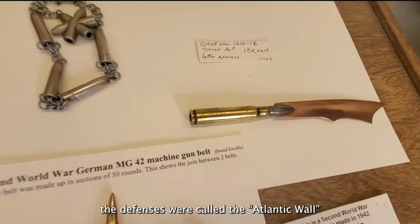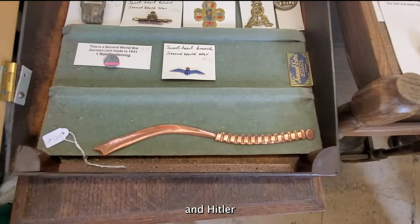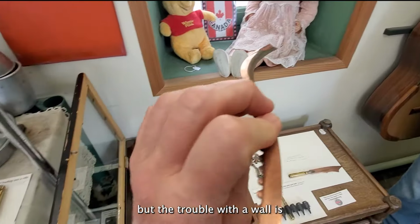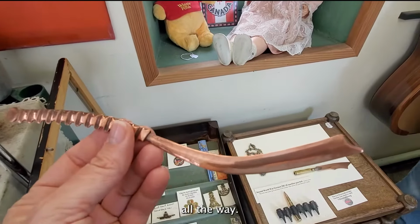the defences were called the Atlantic Wall. And Hitler thought it was a very good defence, but the trouble with a wall is you've got to have men manning the wall all the way.